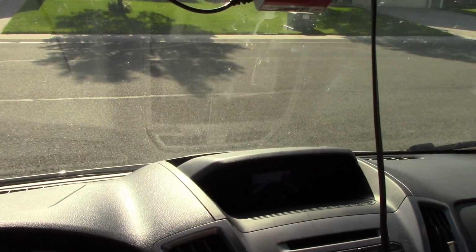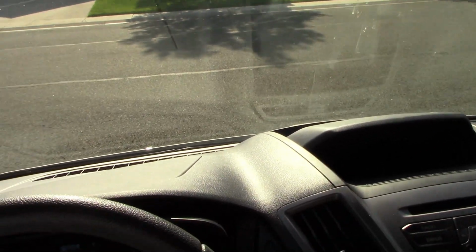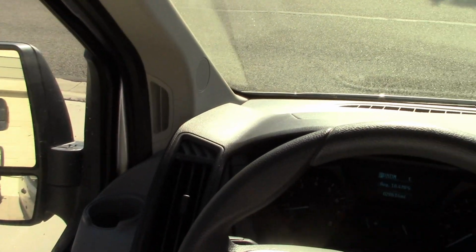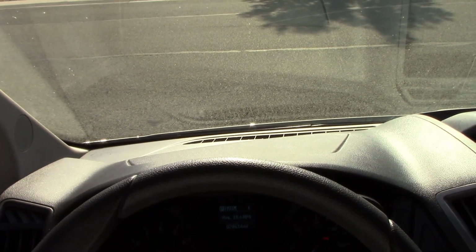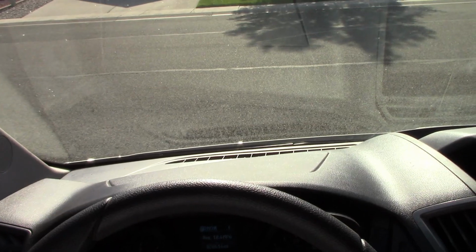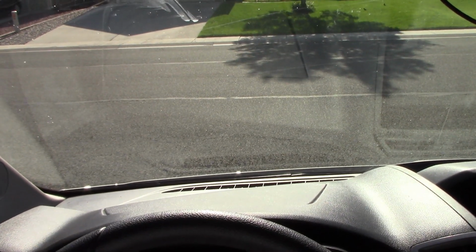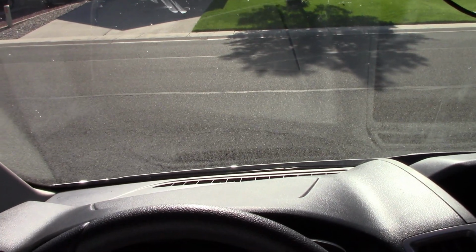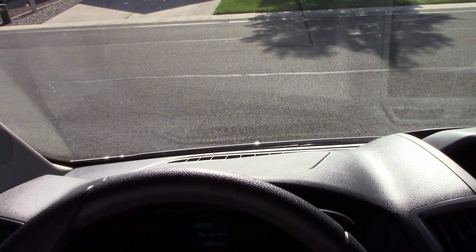I had to back up in several places. That made it fairly easy. That and these giant side mirrors, no problem. It does have the proximity alert beepers in the bumper, so if you got too close to something, they would beep and let you know, hey, too close.